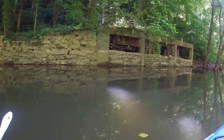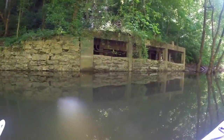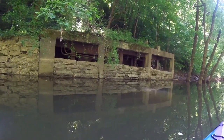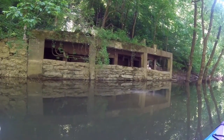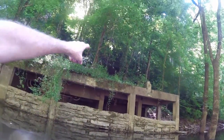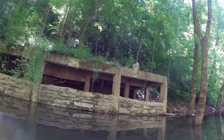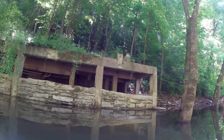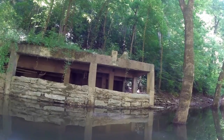Back in the 1920s through sometime in the 1940s, they had a hydroelectric power plant here, and this is some of the remains of it, and this is how they powered the city of Cookeville. Had some big pipes running up the mountain there. Not sure how all that worked, but there's some old photos of it at the state park.